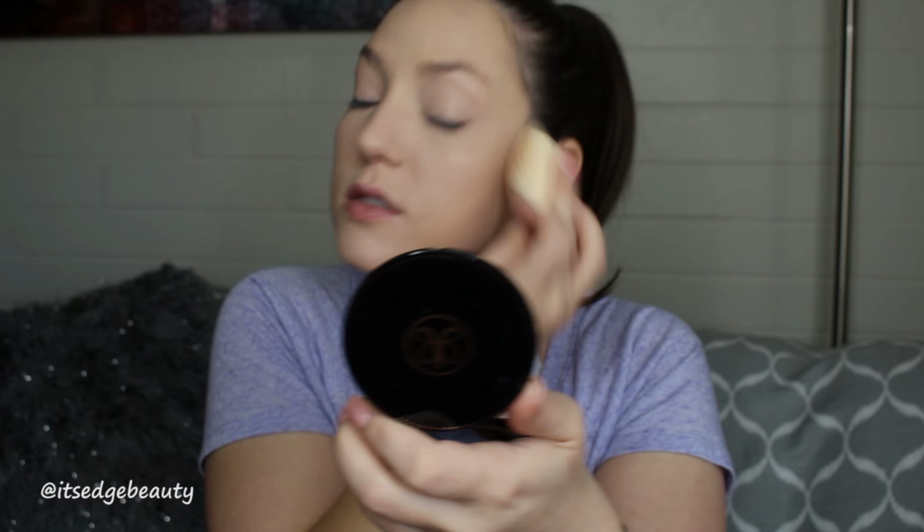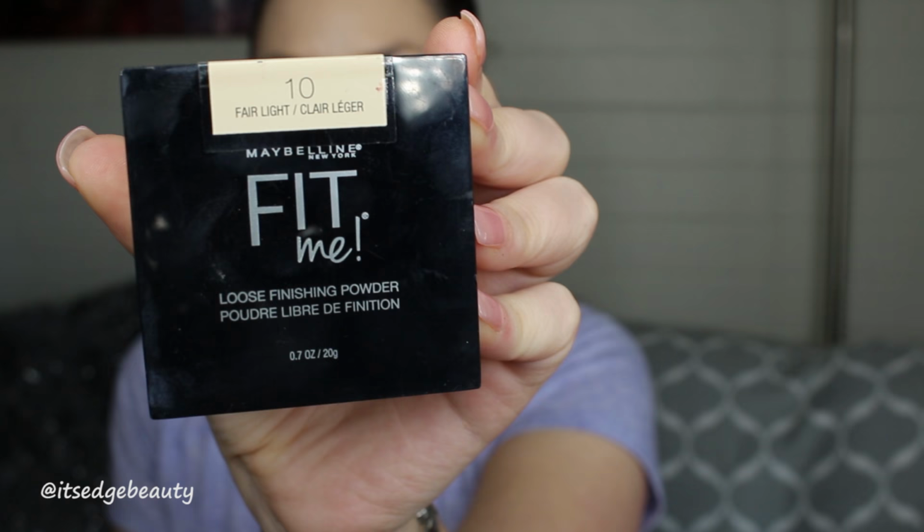All right, so I don't know if you noticed, but that Fit Me concealer is super easy to blend out. So then we're gonna take the Maybelline Fit Me powder in Fair Light. And I do bake with this. I am oily, so especially when I'm working, I want to make sure my makeup lasts all day long.